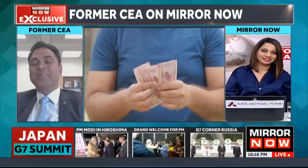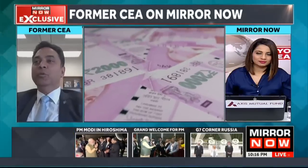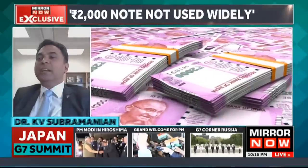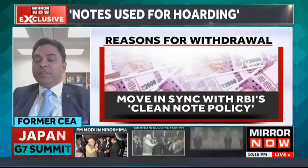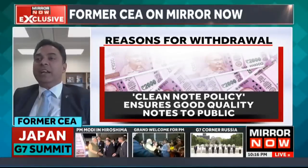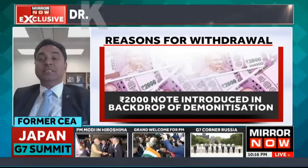Look, I'm placing this over the long period. Absolutely. Let me be very clear. This is a move that's been introduced by the Reserve Bank of India. It is the Reserve Bank of India's jurisdiction to look at the demand for currency notes of particular denominations. Given that the demand for the 2,000 rupee note as a medium of exchange has declined, but its use as a means of hoarding remains, I think this is a very good move.